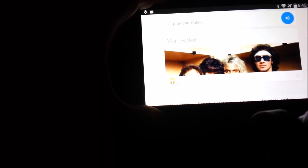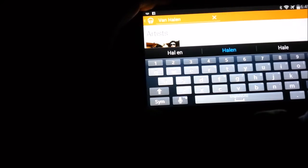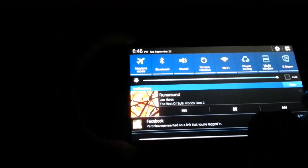Another app I do use that I consider hands-free, my Google Music. You can do the Google Now thing for that. Okay, Google, play Van Halen. Playing Van Halen. So as you can see, it brings it up automatically, and there's nothing you really have to do. It's hands-free when you're using your Bluetooth enabled headset or microphone on the Cobra CBs.